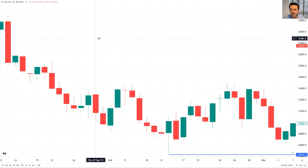So if we get a move through there, then that's the completion of the double top. And what chartists would do with this, they're expecting the market to continue to sell off, and the target would normally be the distance or the height of the double top. So if this was, for example, 200 points in height, let's say it was an index, then when the market breaks below that support level, completing the double top, the target would be for that move to be repeated down here.